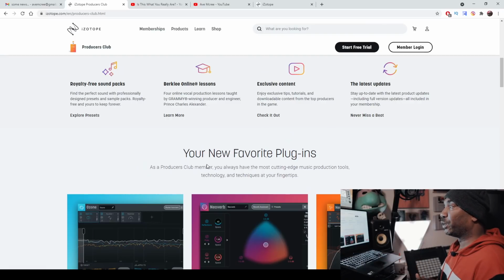Other things included are royalty-free sample packs and Berklee online lessons, which is very impressive for $19.99 a month. If you want to learn more about music production, you've got exclusive content. I saw that they had Reese Stephan, I believe that's his name, the puppet master himself. And don't get it twisted, guys, just because he rambles around with a puppet, the content is really good. And how often do you hear me co-sign a content creator?